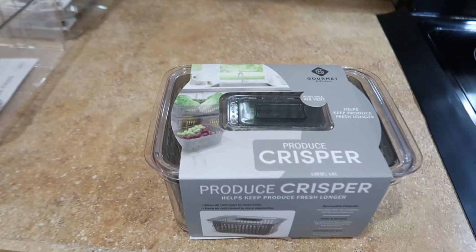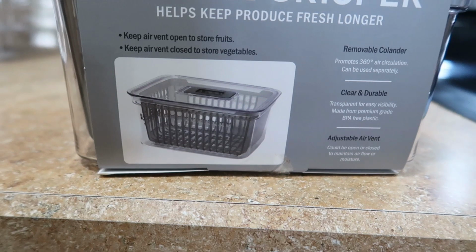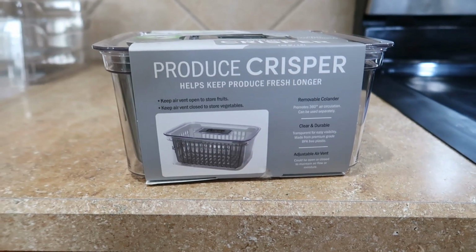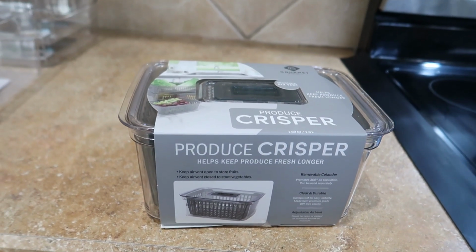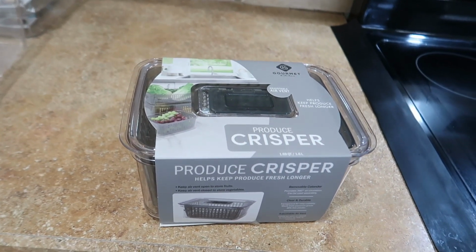Y'all, I wanted to buy that whole produce crisper section because of all of the vegetables that I've been juicing lately. Washing them and storing them in the fridge is what's been saving me time when I juice. So I'm up to giving this a try so that I can see how well my fruits and veggies hold up in it. Currently, I'm using those glass jars, so let's see if my fruits and vegetables hold up better in this than they do in those glass jars.